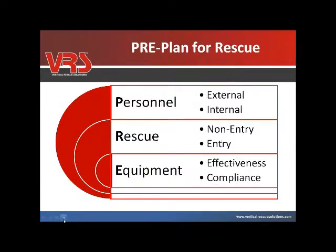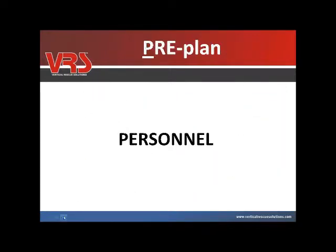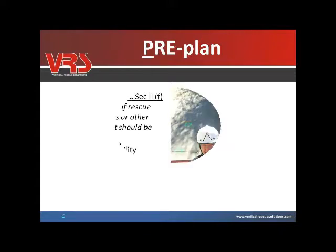As we pre-plan for rescue, we can think about the pre-plan in terms of personnel, rescue, and equipment. Your pre-plan should include personnel preparation for both internal and external responses. It should include a rescue plan for non-entry and entry procedures, and you should address all of your equipment as well, in terms of both effectiveness and compliance with whatever regulation it is that you need to comply with. We're going to talk about all of these individually, but we're going to start with personnel.